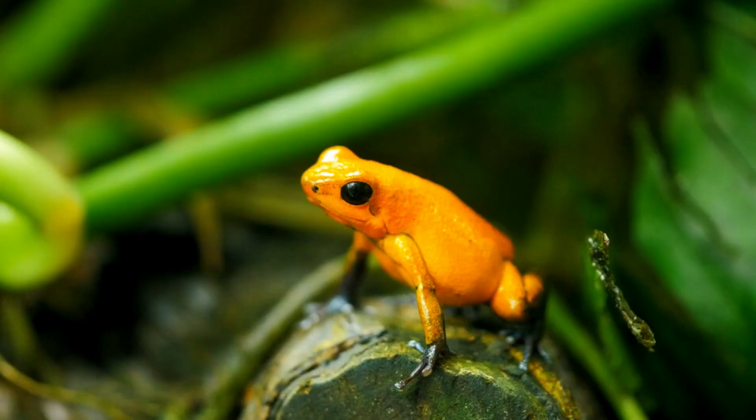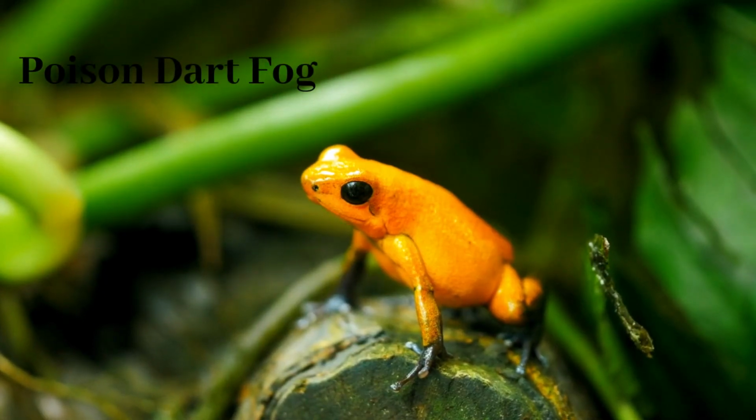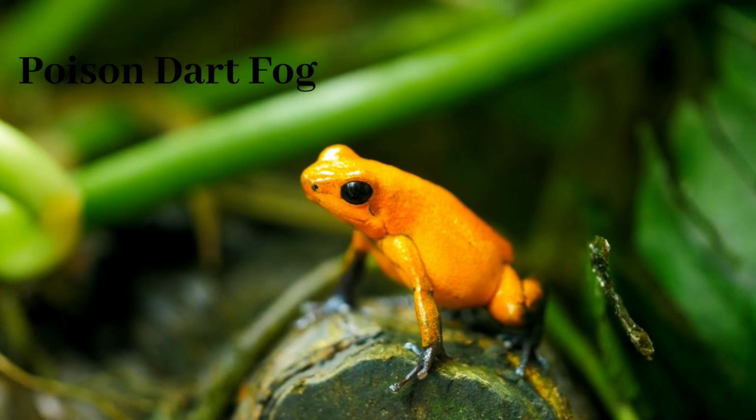Poison dart frog. Notorious for their potent toxins, poison dart frogs have been a source of fascination and concern due to their intricate chemical defenses.